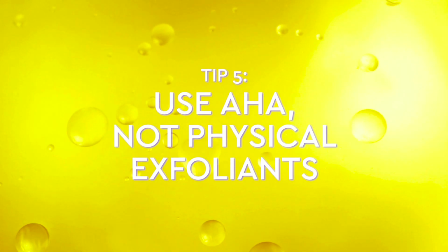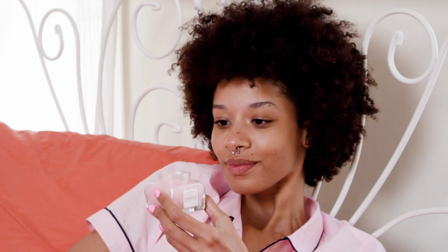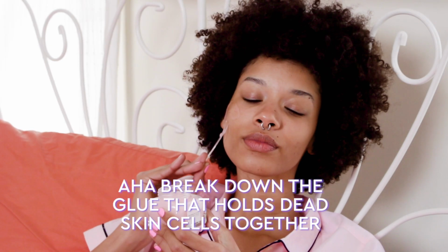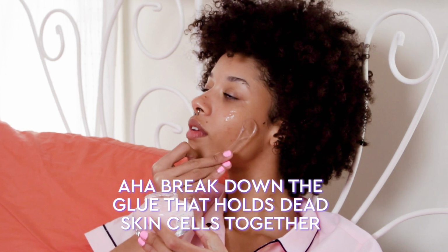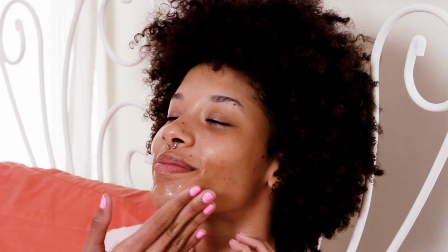Tip number 5 is to swap out physical exfoliants for AHAs. We love how acids exfoliate at the surface to gently buff away dirt, dead skin, and debris. But unlike physical exfoliants, AHAs chemically break down the glue that holds dead skin cells together, allowing them to be just washed away. This makes AHAs like lactic acid or PHA a great option for sensitive skin.